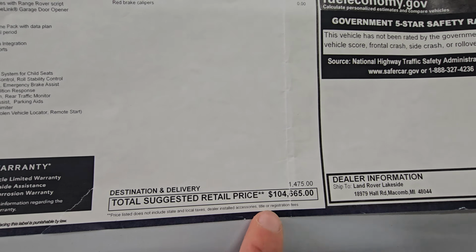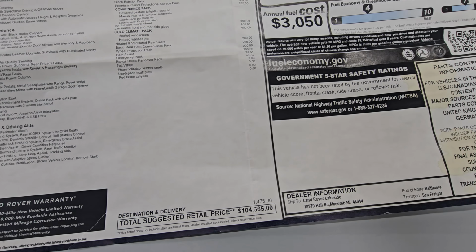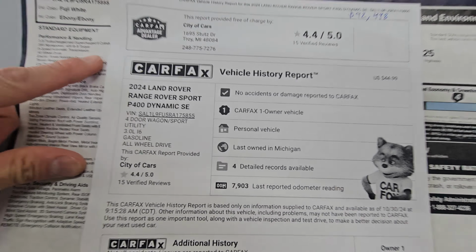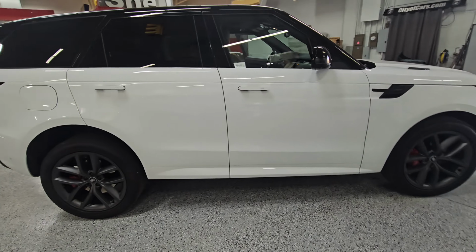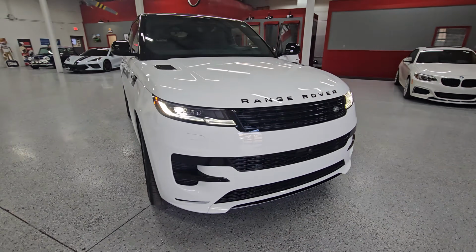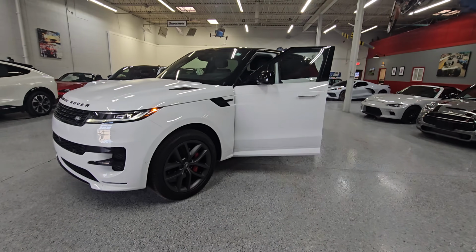And like I mentioned before, the total sticker is $104,665, and we're selling this for $92,498. It is a one owner, no accident vehicle, so definitely the pedigree you want to see on this is definitely there. But let's take this car for a quick spin around the block, and that way you can see it on the road.